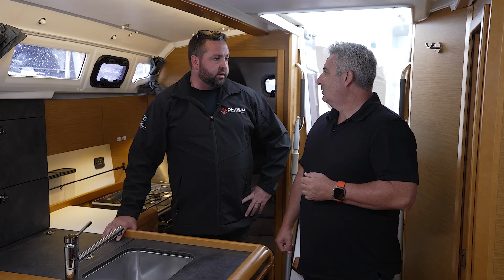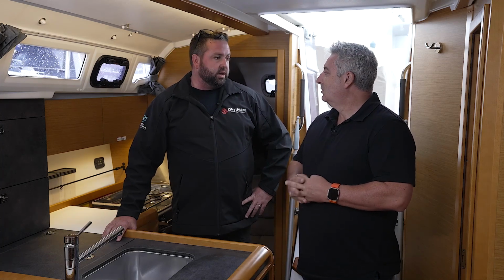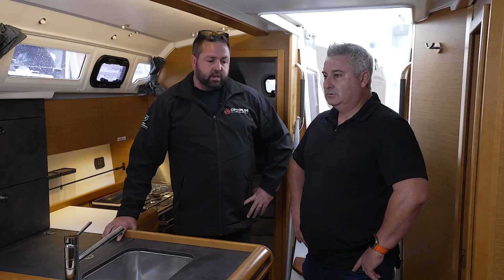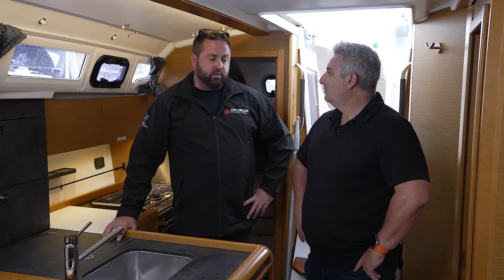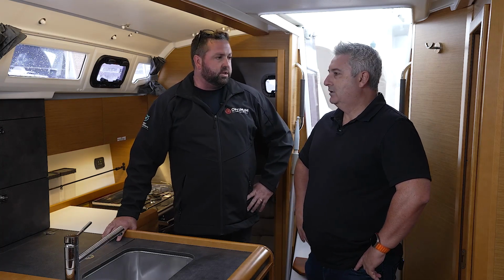So it's an important thing. The other things we see are gas bottles sitting under the galley bench top. There's a reason they need to be in a ventilated gas locker outside that is drained outboard. That's a big thing. And just the general maintenance and upkeep. We've gone to some boats where we just touched the gas hose and it literally corroded in our hands, from being so brittle and not using the right material.